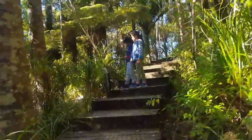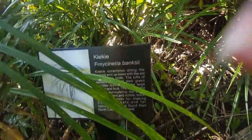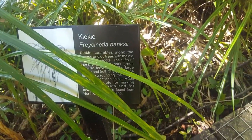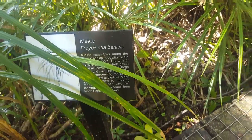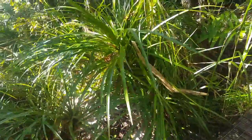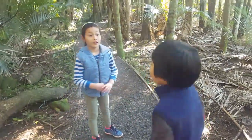Oh, there's another one. Kiekie. Kiekie or Kiki? Kiekie scrambles along the ground and up trees with the aid of its aerial roots. Oh, beautiful. Kiekie. I know how to make an owl sound.